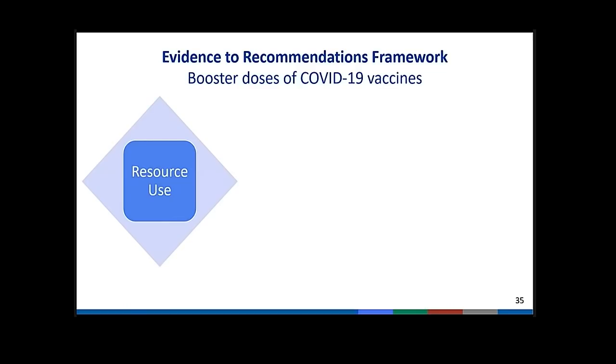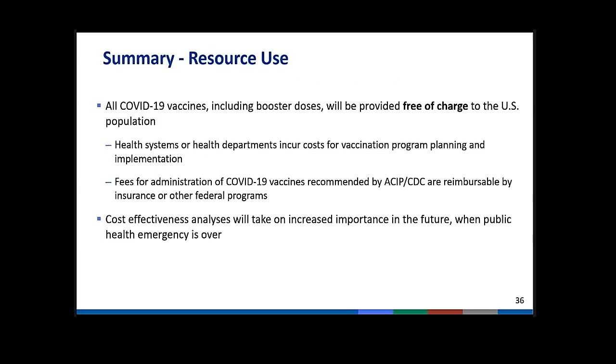Next slide. And now for resource use. Next slide. All COVID-19 vaccines, including booster doses, will be provided free of charge to the U.S. population. Of course, although free to the end user, health systems or health departments incur costs for vaccination program planning and implementation. And fees for administration of COVID-19 vaccines recommended by ACIP and CDC are reimbursed by insurance and other federal programs. Ultimately, cost-effectiveness analysis for COVID-19 vaccines will take on increased importance in the future when the public health emergency is over. Next slide.